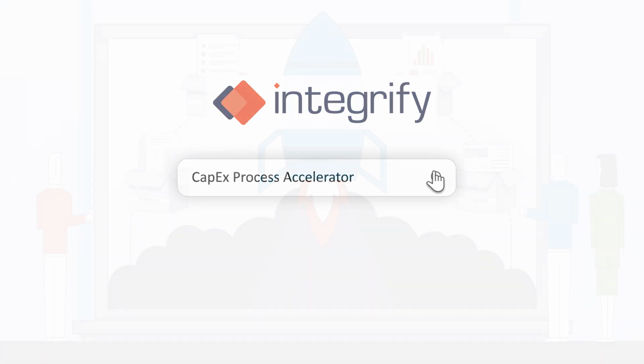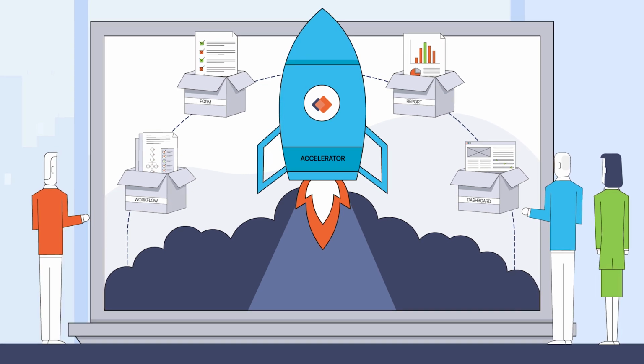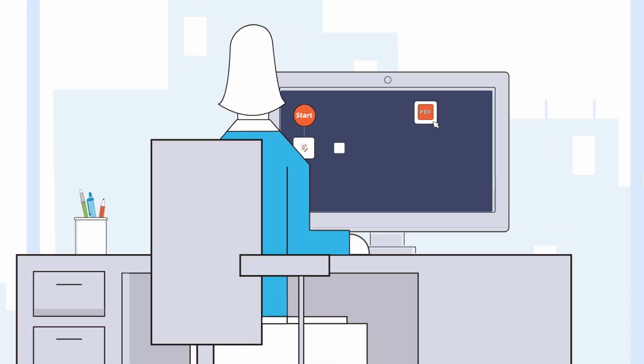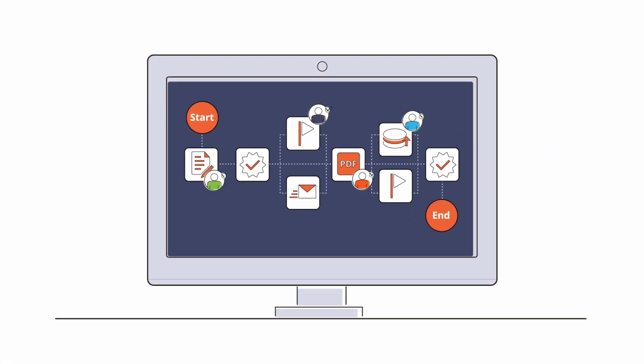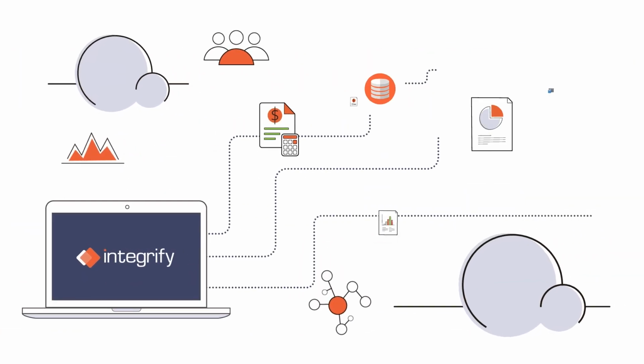Jumpstart your finance department's digital transformation using Integrify's CapEx Process Accelerator. Our accelerator includes everything you need to automate your CapEx review and approval process, including workflows, forms, reports, and dashboards, all ready for you to customize to your organization's needs.